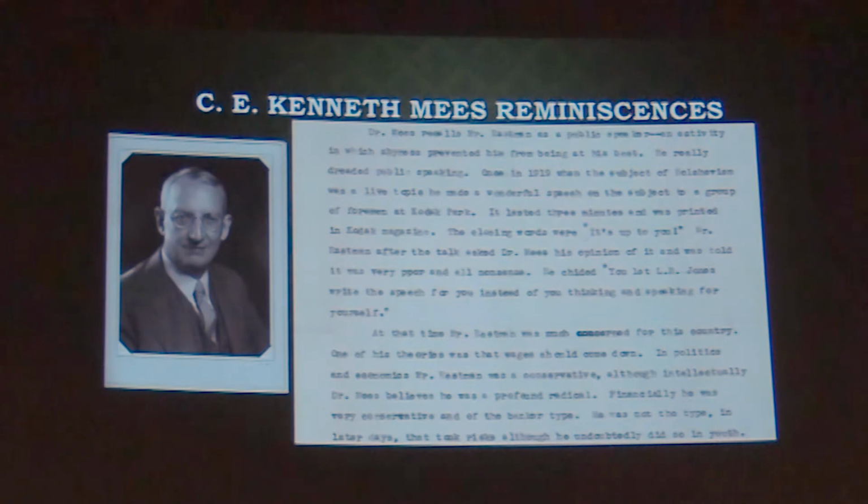It was an advertising agent, L.B. Jones. At that time, Mr. Eastman was much concerned for this country. One of his theories was that wages should come down. In politics and economics, Mr. Eastman was a conservative, although intellectually, Dr. Meese believes he was a profound radical. Financially, he was very conservative and of the banker type. He was not the type in later years to take risks, although he undoubtedly did so in his youth.